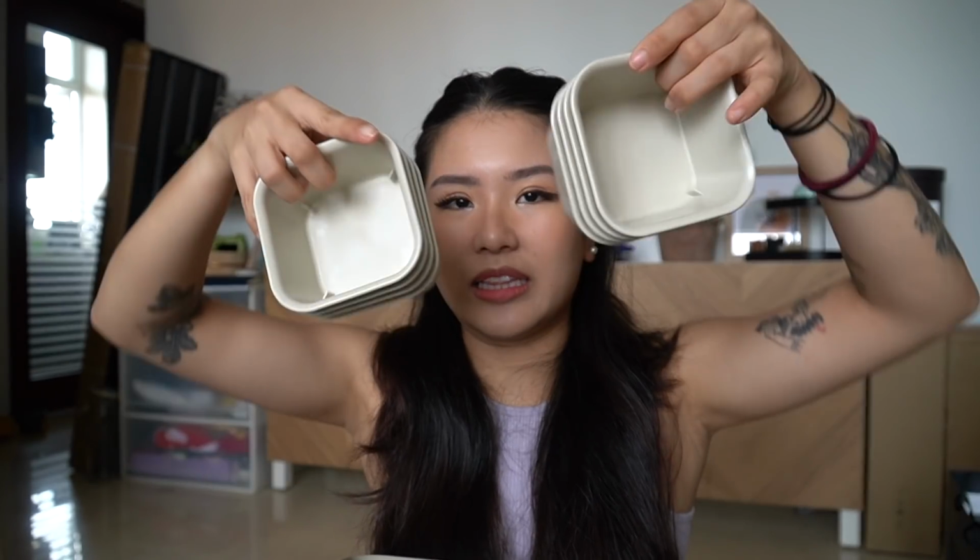Ooh, I also got organizers. So IKEA has these organizers that were out of stock online since I first made my order in December, and I've just been waiting because they have these in white and beige, but I wanted the beige ones because white can look a little tacky, and I just think, when you have this color, why wouldn't you go for this color? I got these ones. These are small squares. I believe they are 10 by 10 by 5 cm, so you can put anything in these.